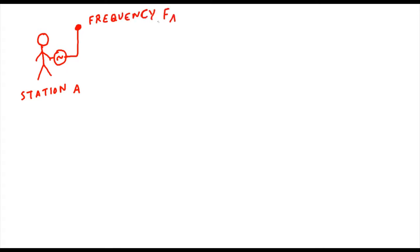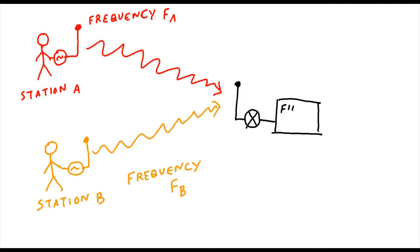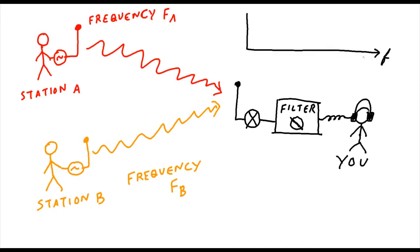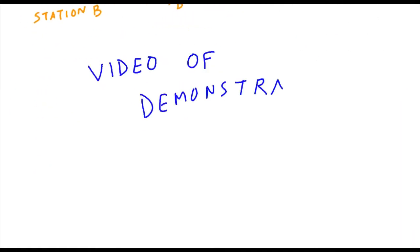So if these two gentlemen were to pick two carrier frequencies that were sufficiently far apart so that their data spectra wouldn't overlap, then they can safely transmit their advertisements over the EM field in the same space at the same time, and any radio aficionado with some primitive electronic components with tunable temporal response properties can tune in to the desired channel whilst ignoring the other. So here's the demo.